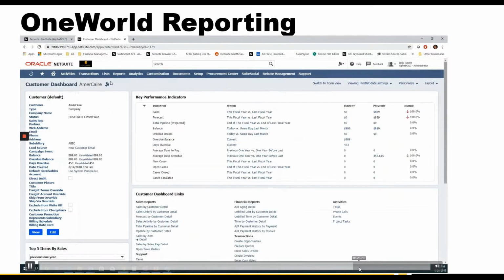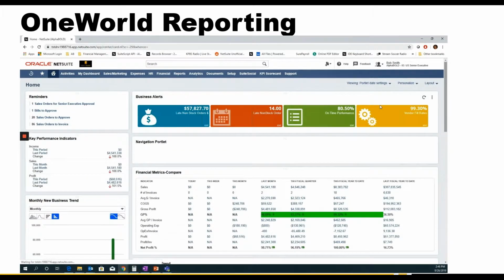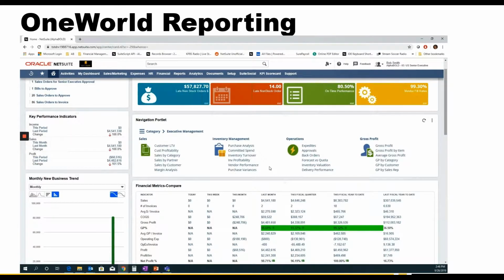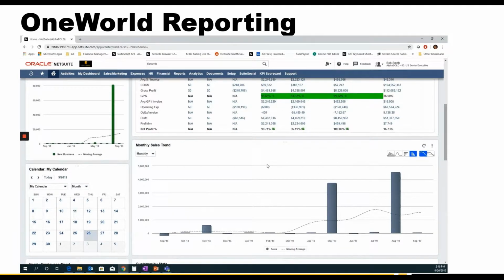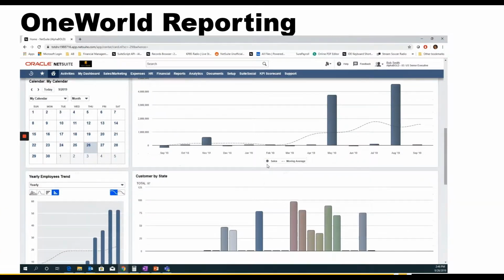I want to fast forward this a little bit and show you how easy it is to change roles. So here I'm logging in as a sales executive or senior executive, and based on my functional needs in the system, I will see different transactions than, let's say, an administrator. As an executive, this is the dashboard that I would see typically, and these are all the KPIs, the metrics that are relevant to me.